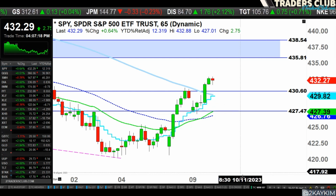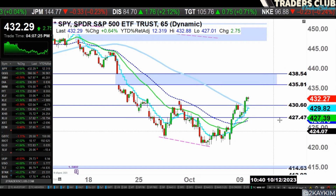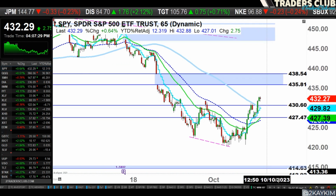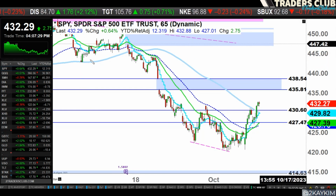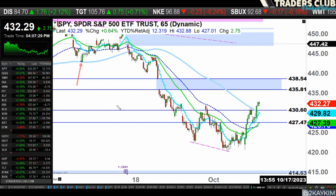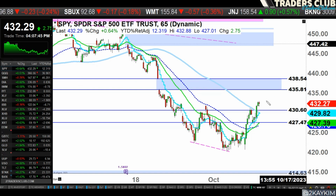We got the micro term coming up just underneath it, coinciding with the long-term moving average. As I zoom out here, you can see the long-term moving average coming all the way from right here. Back in September, that long-term moving average had seemingly been acting as support. But once it was lost right here on the 18th or so, we were never able to get above that long term.